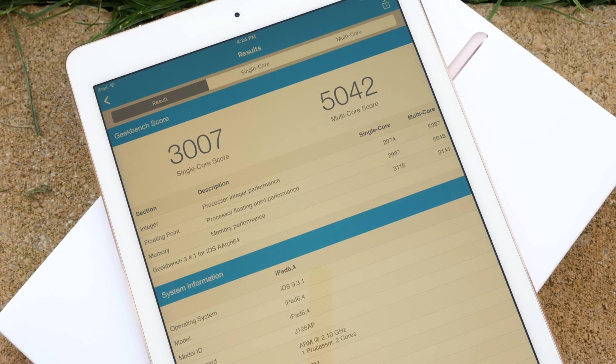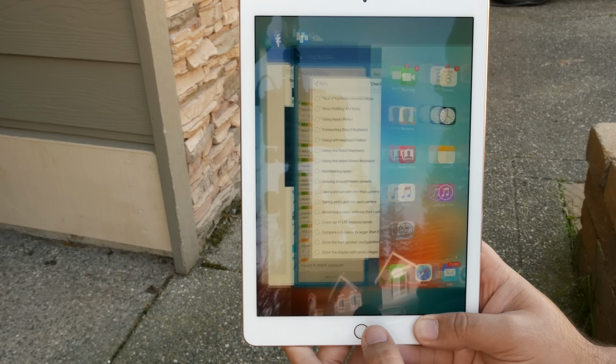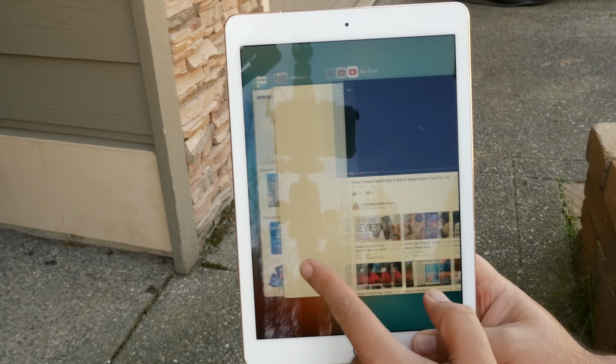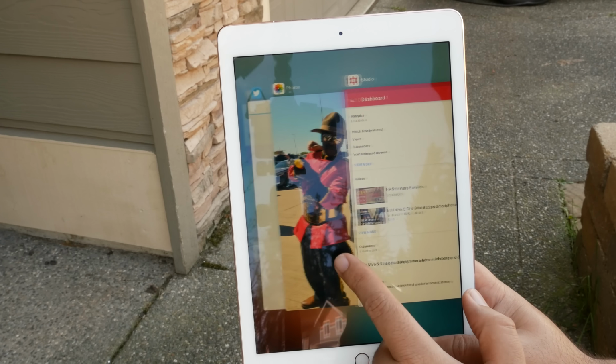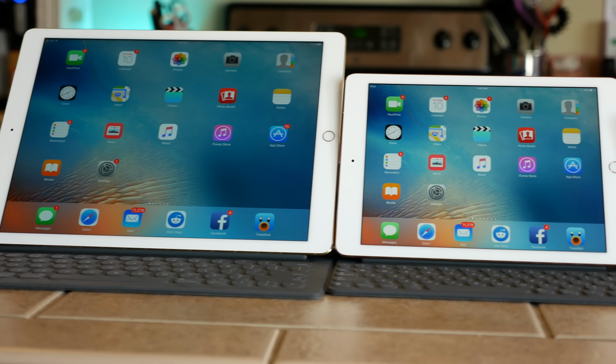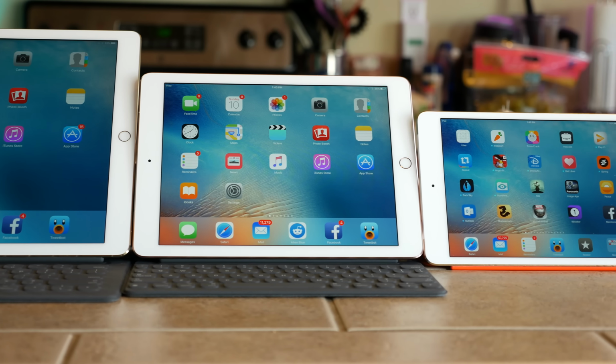What you don't get is the 4 gigabytes of RAM found on the original iPad Pro. With the 9.7-inch model, you get 2 gigabytes, which is the same as what you'll get if you pick up an iPad Air 2. In my findings though, the difference is very negligible for most users. In some ways, the smaller, newer iPad Pro is more impressive than the larger model. So let's peel into those differences.